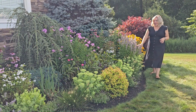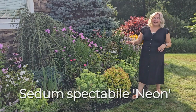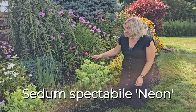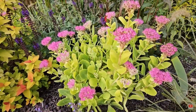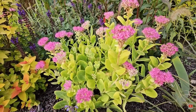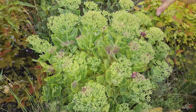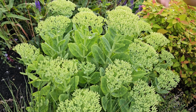You can see here in this bed, these clumps of beautiful lime green plants are Sedums. The variety that I have is called Neon, and currently it is just putting on its buds, and this will have a beautiful pink color in just a few short weeks. Now, Sedum is probably one of the easiest perennials that you can have in your garden. Not only are they easy to divide, but they are so drought tolerant. They barely need any water, and they need full sun.